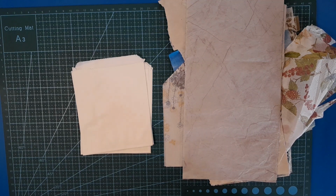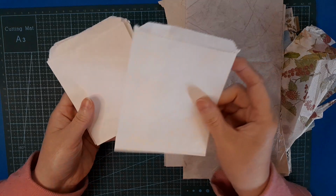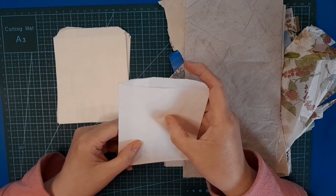It's Belinda here. Today I am really wanting to play with these cute little paper bags. I call them lolly bags that I received recently in Happy Mail from the lovely Pauline.